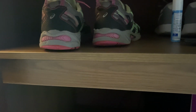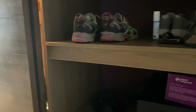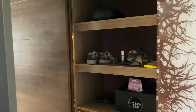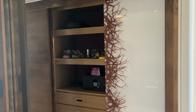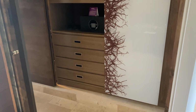The AC, it works. So I was pretty cold. There is a safe in this room that works. So, you can feel comfortable leaving whatever your belongings are in the safe. It does work efficiently. And there's also a fridge that, if you are Star Class, I can only speak for Star Class, as that's what we did, they will come in and restock it on a daily basis or on request.